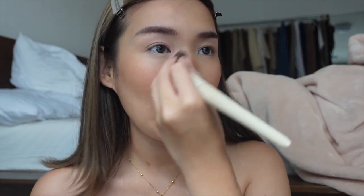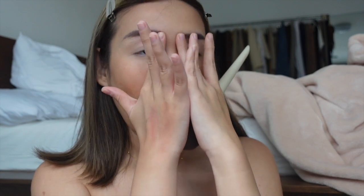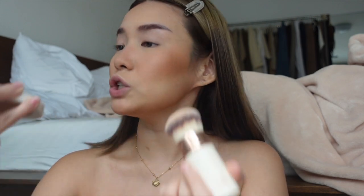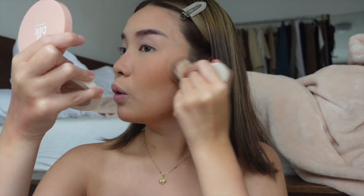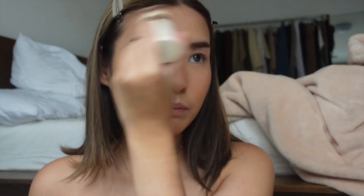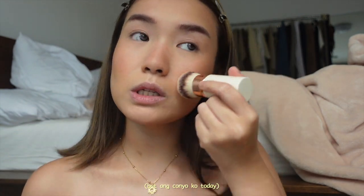Also running a bit of that bronzer on the sides of my nose. For example, feeling ko oh na sobrahan yung bronzer ko, I just take a little bit of this powder foundation and just go over that area, and it kind of fixes any makeup mishaps that I may have made. Like if you know something is not pantay, just go over it with this powder foundation. It's really gonna melt and fix everything.